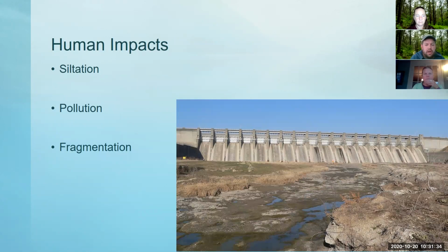Human impacts have caused most of their issues: siltation, pollution, fragmentation. These are probable causes for the declines. Bank erosion, some past practices of waste disposal, runoff, and dams and channelization have definitely degraded their habitat, which has most likely caused the elimination of a lot of the host fish that these animals need to complete their life cycle.